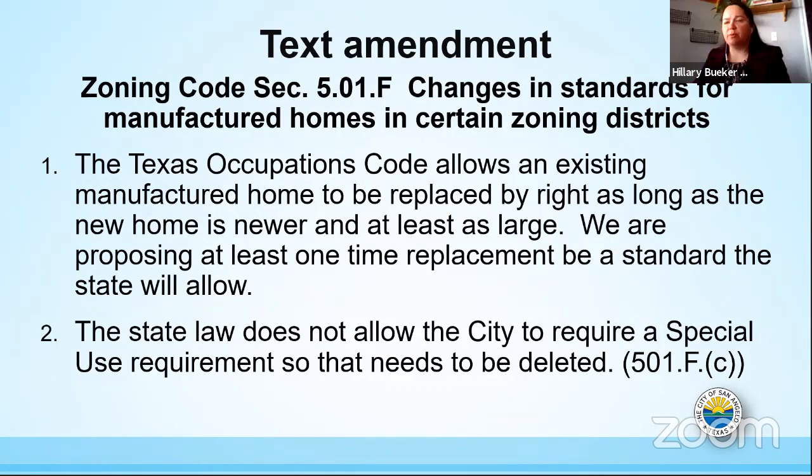So I think Sherry's been over most of it. Again, I know she also emailed out the very basic black and white version that'll be the final draft of this. It's very simple. Basically just removing the special use permit out of the existing ordinance and cleaning it up just so we're in compliance with state law. Does anyone have any questions for Sherry or myself?